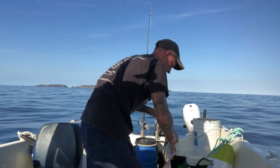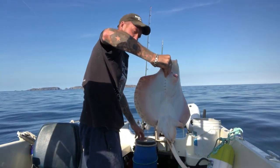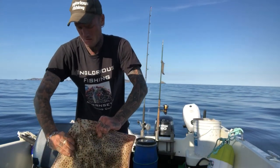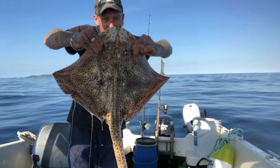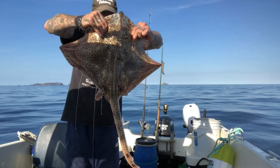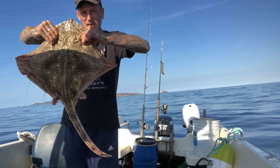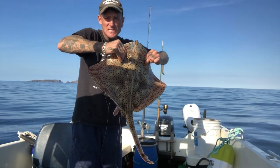So unhook him. There we are, guys. That's him unhooked. Look at that for a lovely ray, guys. It's about 10 pound that for sure. A lovely blonde ray. Anyway, we'll be releasing this blonde ray. We don't keep these, so stay tuned and I'll get you a release, hopefully.